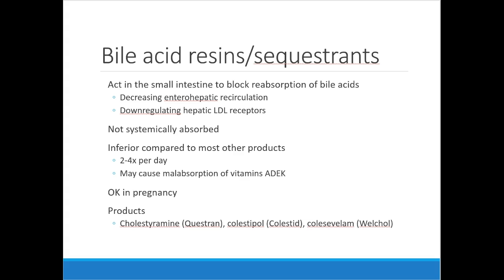Bile acid resins prevent cholesterol from being absorbed from the GI tract. They're not systemically absorbed, so they don't have side effects that way, but they do have to be taken 2 to 4 times a day. They may cause malabsorption of various vitamins too. They're okay to use in pregnancy, so this might be an alternative. It's really probably the only alternative to a statin. So if you do have a pregnant patient and you're really concerned about their cholesterol, you might consider one of these drugs.